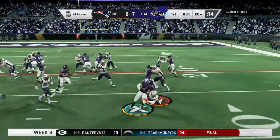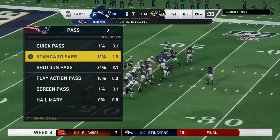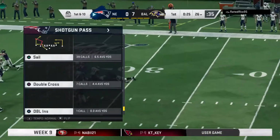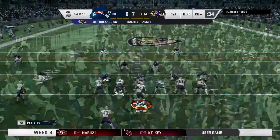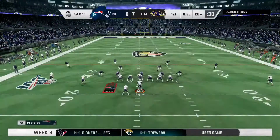They'll run for it with Henry. And that'll hurt the average a bit as this time they're able to get him behind the line. Derrick Henry denied here on fourth down. And the Patriots defense is going to take over on downs. Pick it up, guys. Pick it up.